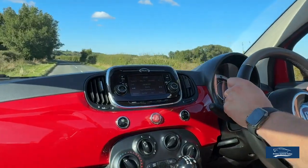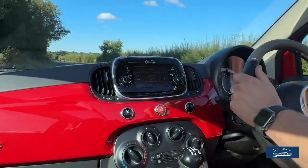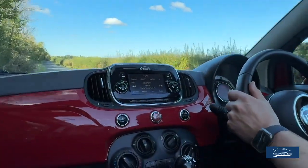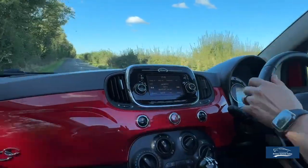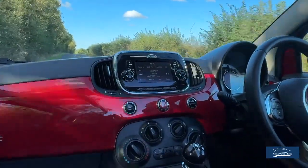We've got a lovely service history with it. We've got 5 stamps in the book up to, I think it was about April of this year. 45,000 miles, it's been nowhere and done nothing really. It's still a really tight, nice little car.